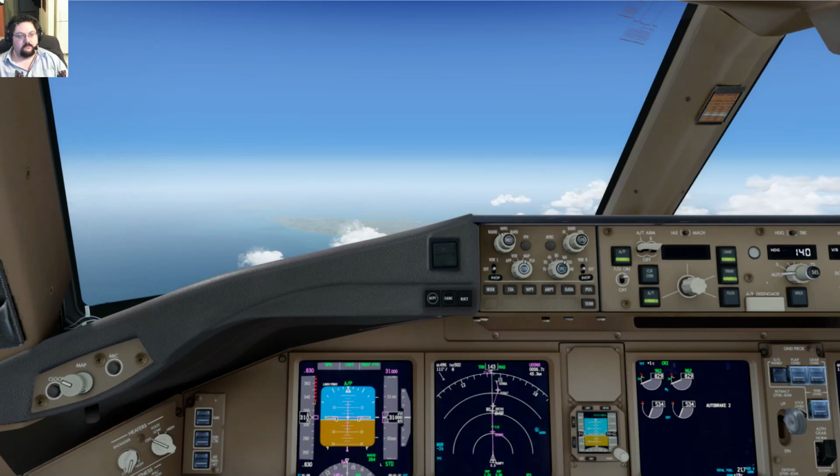Wagonair 503, descend and maintain flight level 200, flight level 200. Upon conversion, reduce speed 280 knots indicated. Confirm that was for Wagonair 503. Wagonair 503, affirmative, descend and maintain flight level 200, and upon conversion, reduce speed 280 knots indicated.